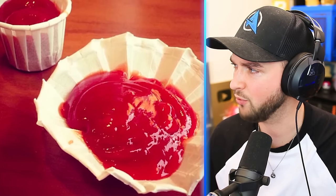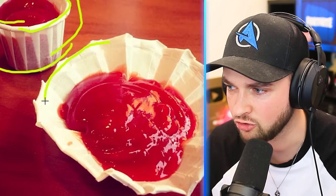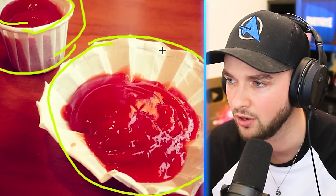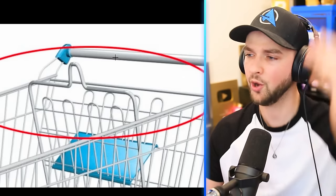Dipping sauce. Wait. Dipping sauce gets presented to you like this, but you are meant to pull the outer edges to create a giant little, like, open cup so you can put your burger in or chicken nugget, something that wouldn't fit in here. That's so sensible. Shopping trolleys.